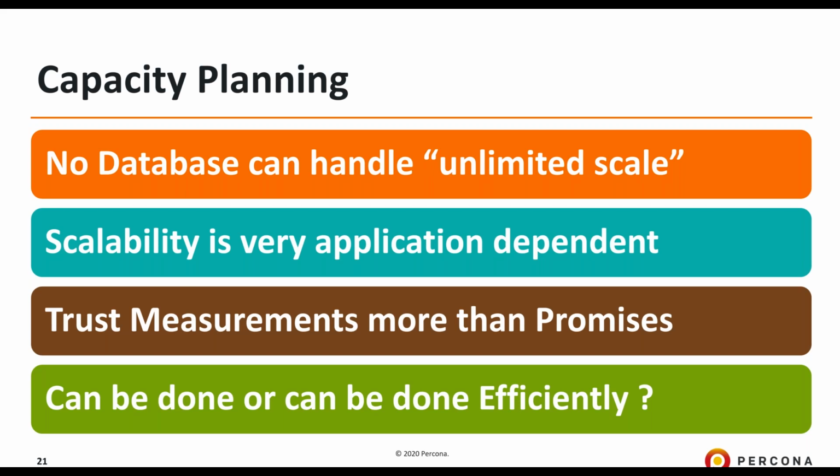Now, something which is also important to understand is that scalability is very application dependent, right? And the numbers you may be seeing somewhere are typically marketing numbers, which are the best case scenario, right? So for example, if you go talk to folks doing Google Spanner, or some other massively parallel cloud database, and ask them, hey, can your system handle 2 million updates a second? They can say, oh, sure, 2 million updates a second, that is absolutely trivial, right? Not a problem at all.